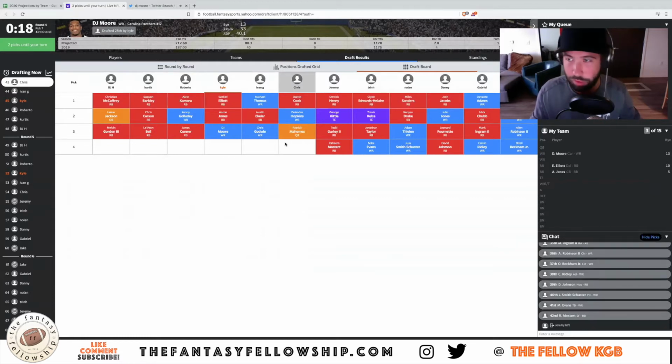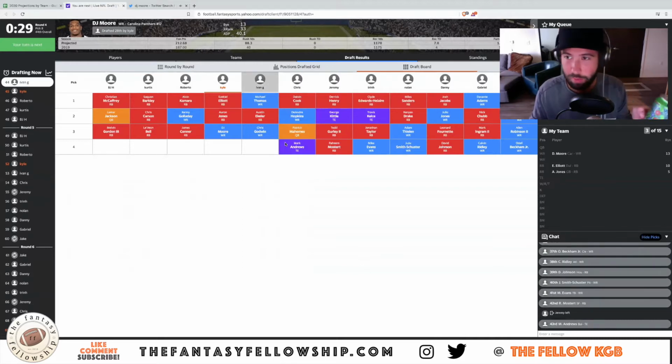Drinking a nice Terrapin IPA today. We got Tropical Agave IPA. I don't know, it's a sampler pack that I got, but it's a really good kind of juicy IPA if you're into that kind of stuff.